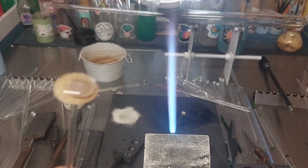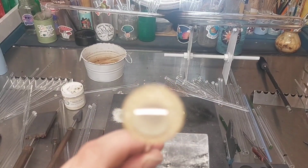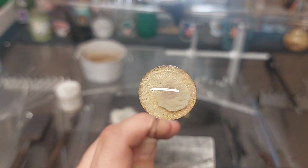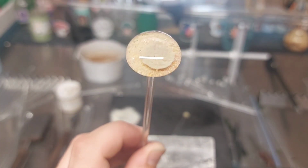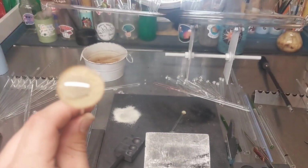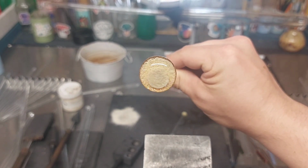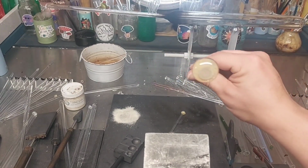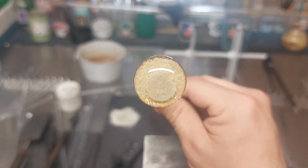Kind of looks like a coral reef. Caramel has like a golden look. Kind of like a rock, golden rock look. So yeah, that's what we get when we take caramel Frit and we push it on the back of some hot glass, or we create an implosion using Frit.